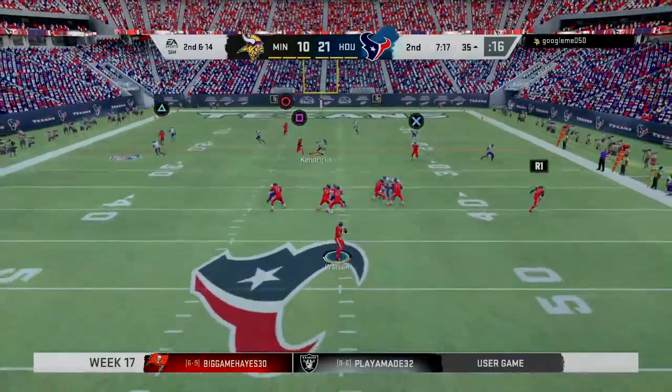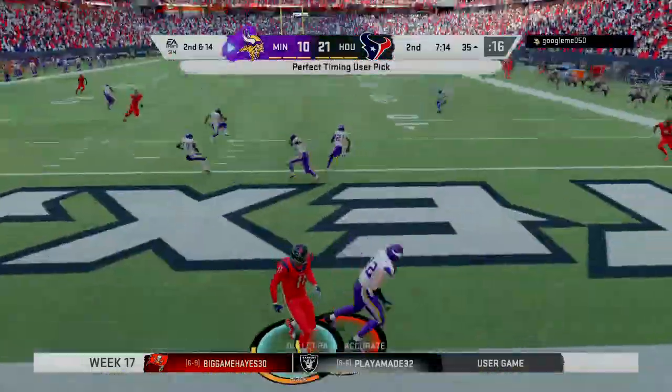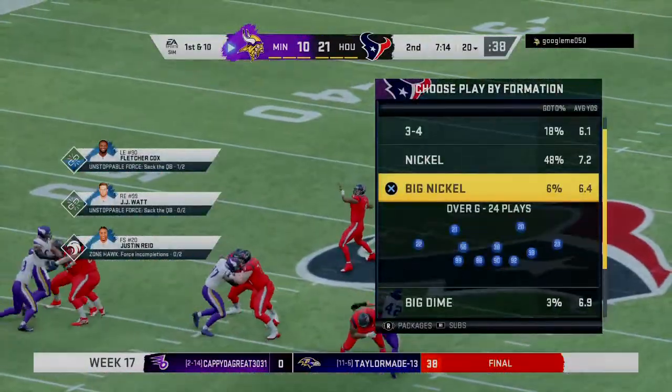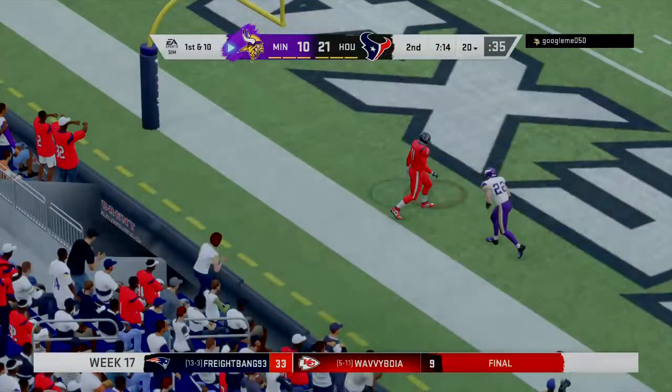Throwing on 2nd and 14. Watson, he'll take a shot for the end zone. And this is going to be intercepted. Picked off by Harrison Smith. He had a little bit of the turnover bug last week. Three interceptions. Not an absolute disaster, but another one here.